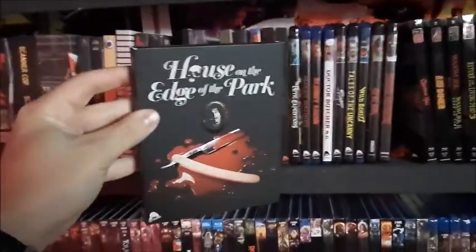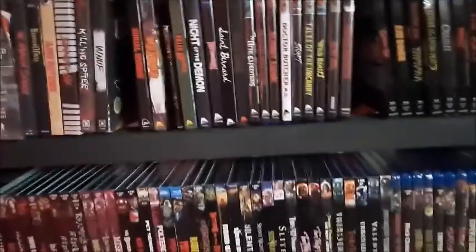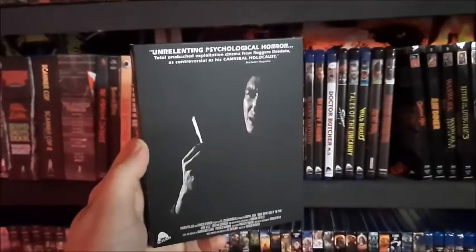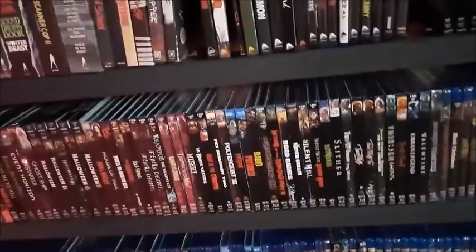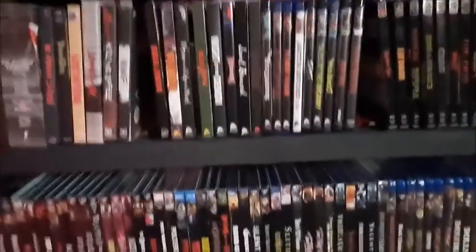We got House at the Edge of the Park. Love that artwork, the bloody knife deal and all that. Now, I will say that I did see this once a long time ago, and I was not a big fan of it, but this release looked really cool, so I thought I'd check it out. And I think, if I remember right, this was directed by, what do you say his name? Super camera. Focus, you piece of junk. Okay, it's not going to focus, so I'm just going to look. Yeah, Ruggero Deodato, who did Cannibal Holocaust. So that says a lot. That guy puts out some weird stuff.